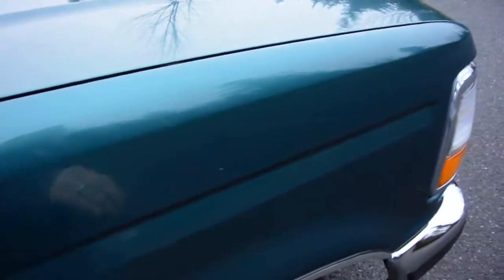The driver's side is always going to have more wear on all these trucks. Got just a little surface or hairline scratch right there, but I can't get my nail in it. So some of these, if you want to get crazy and you work some 1500 grit up to 3000 in wet sand and buff, a lot of this stuff will probably just come right out. Chip, kind of a weird grouping of chips right there. Got a chip right there, chip right there, chip right there.